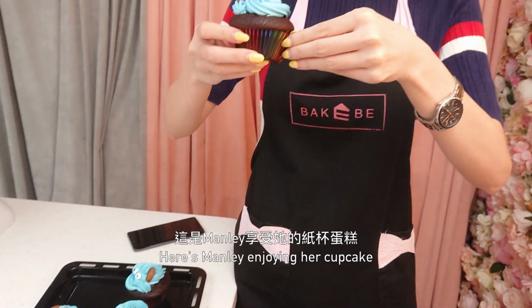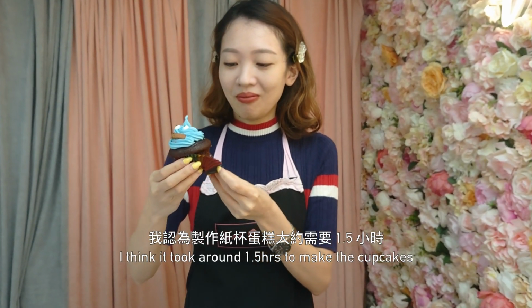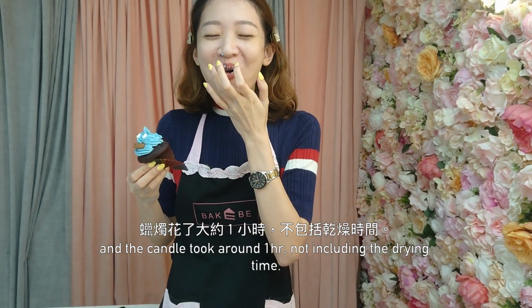Here's Manly enjoying her cupcake. She said it was so good. I think it took around 1.5 hours to make the cupcakes, and the candle took around 1 hour, not including the drying time.